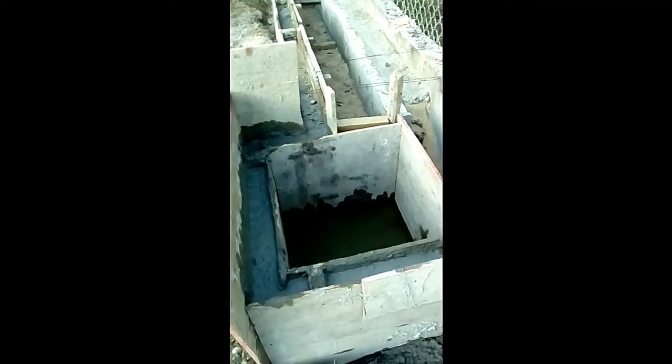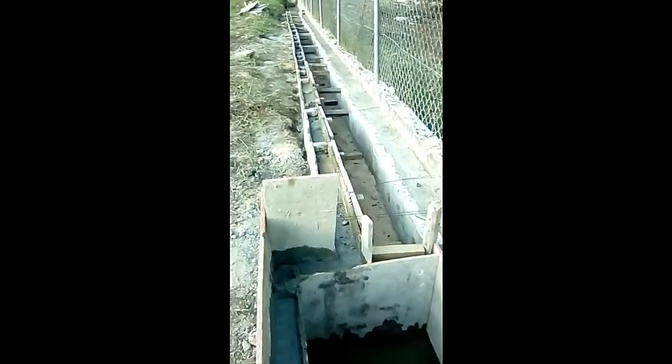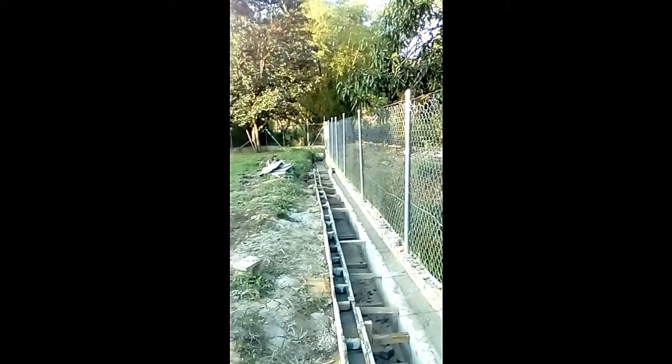So just another shot of the sump that we casted today, as well as the wall for the drainage, creating the box drain and soldering up the other wall protecting the fence. We still have a section down there to do, but as I said, we'll get to that probably tomorrow into Saturday. I need more material, of course, as usual.